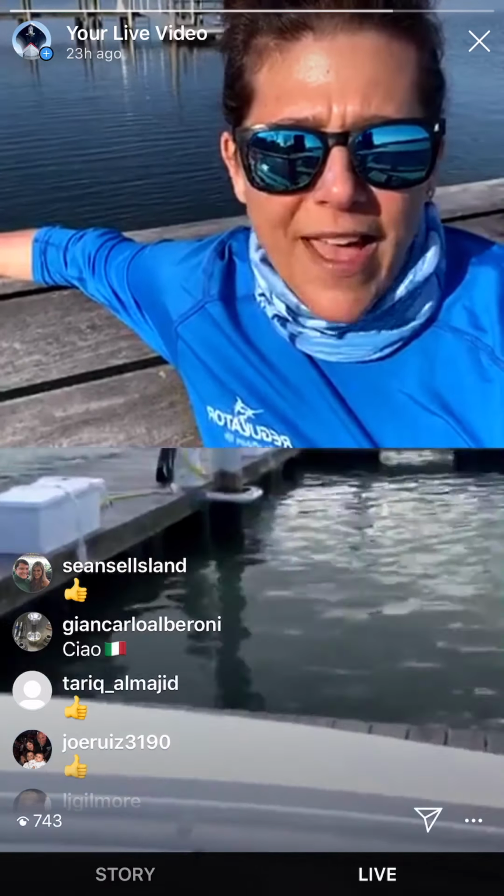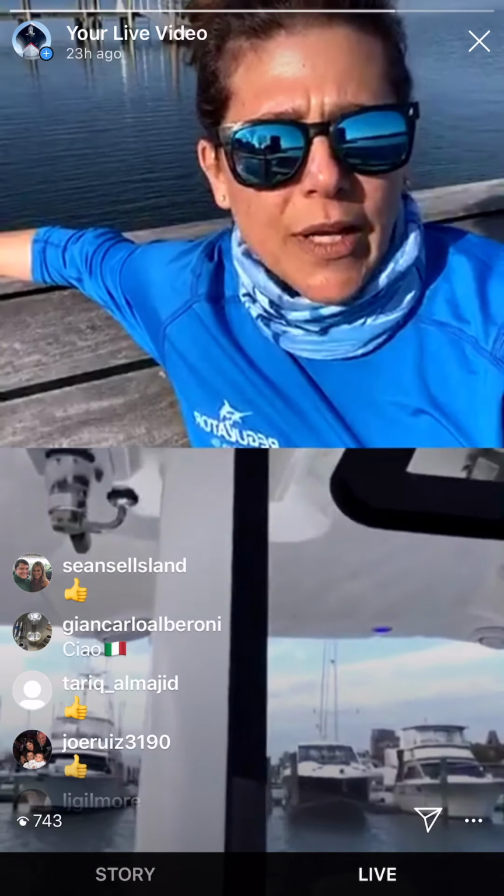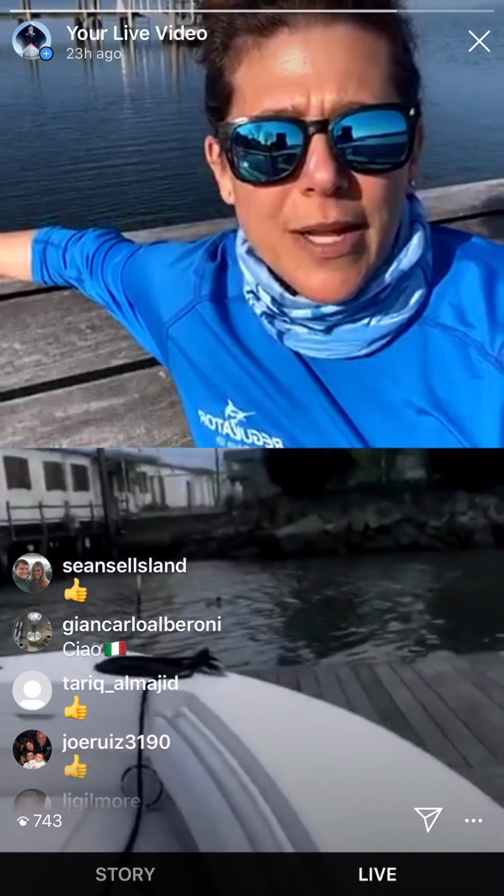You see the awesome wraparound windshield with the window vent there. And that's something that was new for our 2020 line and really gives you a lot more protection at the helm. I also see, we didn't talk about it, but I see handles for some Taco outriggers, which is nice.